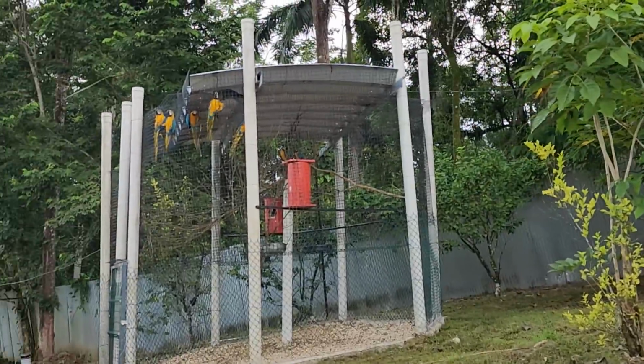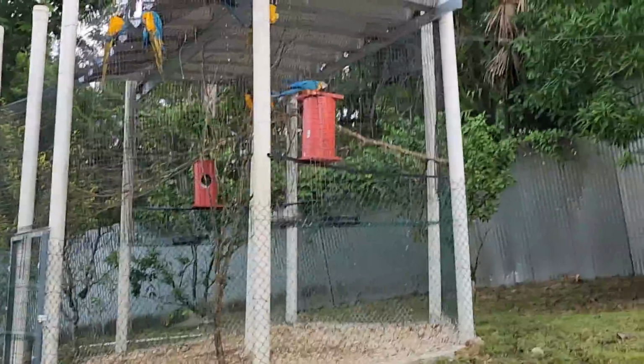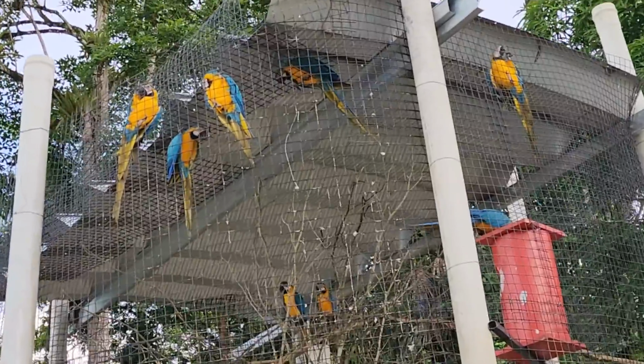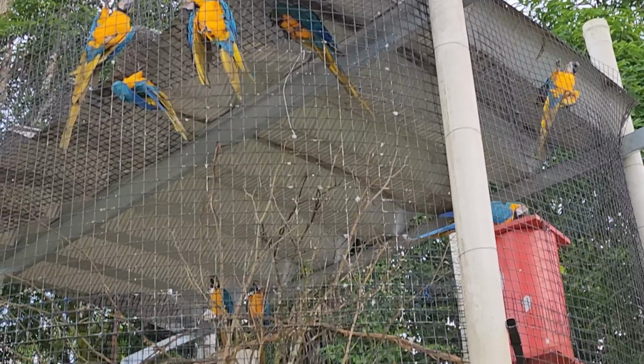Oh, these are some yellow winged macaws. The macaws that you saw before were the green winged macaws, and these are yellow. Hello, these guys are beautiful. I used to live in the interior, so I used to see these guys everywhere. I used to live in Batchu's Ridge.